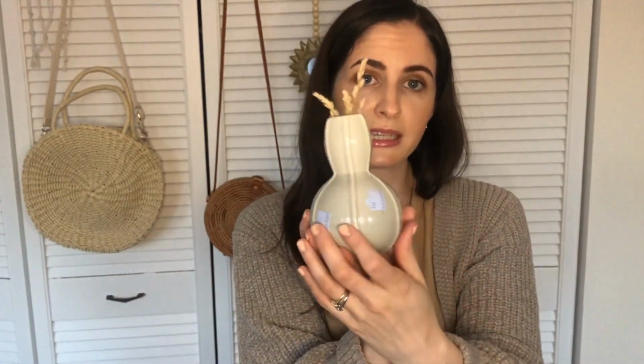Item I thrifted is this really cute bud vase. It's this light gray color. At first I thought I would spray paint it, but I actually really like the subtlety of the color. It was only 99 cents. I've got a few pieces of dried florals here. Probably could use a taller stem, but for now this is working. And as you can see, it's on our picture ledge at the moment.